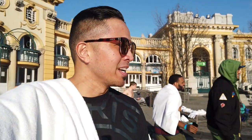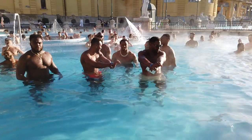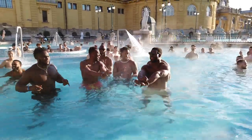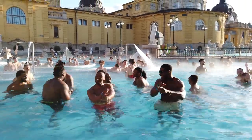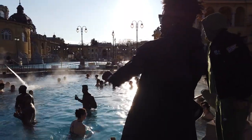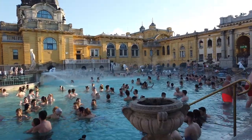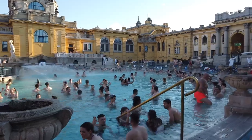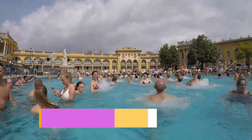Alright, so we out here, hanging out by the outdoor pools. These dudes are freezing their butts off. It's like 40 degrees right now. Everybody be chilling in there, right? The most unique time to be around the thermal baths is when it's cold and the water starts to steam. On my last trip, this section of the baths was closed, but I hopped in and it turned out to be the warmest part. Going in, let's go.